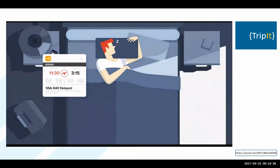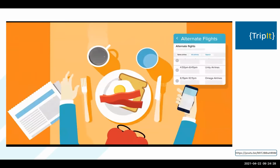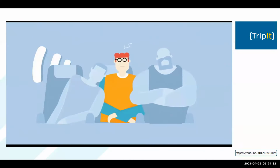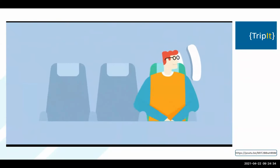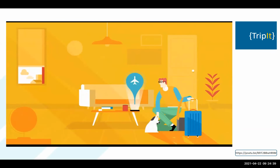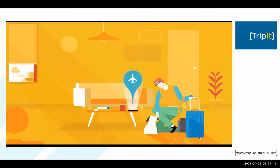TripIt Pro also lets him know about delays or cancellations and can find alternate flights. It even notifies him if a better seat becomes available. He is a pretty tall guy. Now Jack can arrive stress-free in time for dinner and prepare for the next trip.